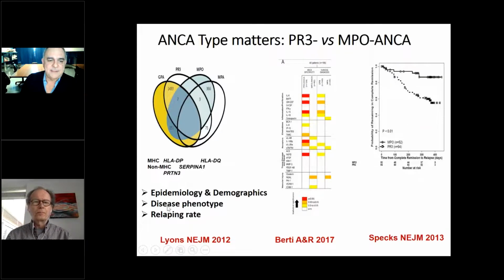Let me emphasize that the epidemiology, demographics, phenotype of disease, and the relapsing rate of PR3-associated ANCA vasculitis and granulomatous phenotype vasculitis make this disease quite different, also from the point of view of clinicians.